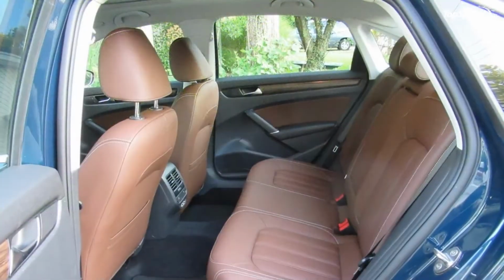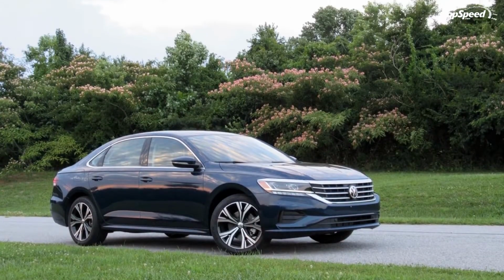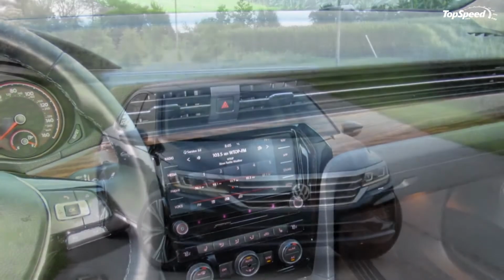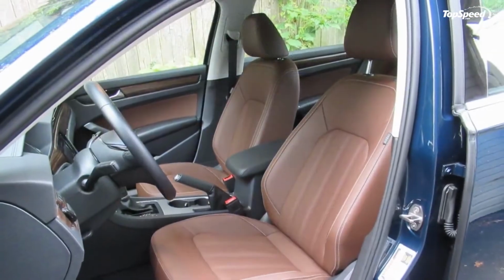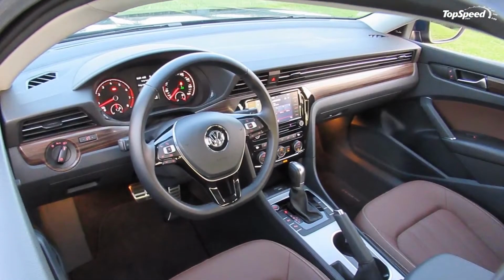There's also just one front seat USB port, though all but the base trim level adds 2 more for the rear seat that can serve the front passengers with a long enough cable. In another demerit, Volkswagen made the gauges red as part of the design update. It's a sporty cue that's out of place in a decidedly non-sporty sedan.